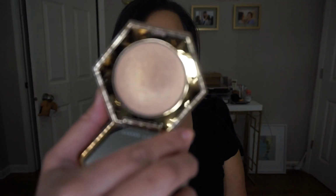I also picked up this highlighter. This is in Royal Icing. Packaging looks like this. This has glitter. If you are not someone that enjoys glitter or that can appreciate a highlighter with glitter, don't get it. I like to use it to just kind of make it pop.